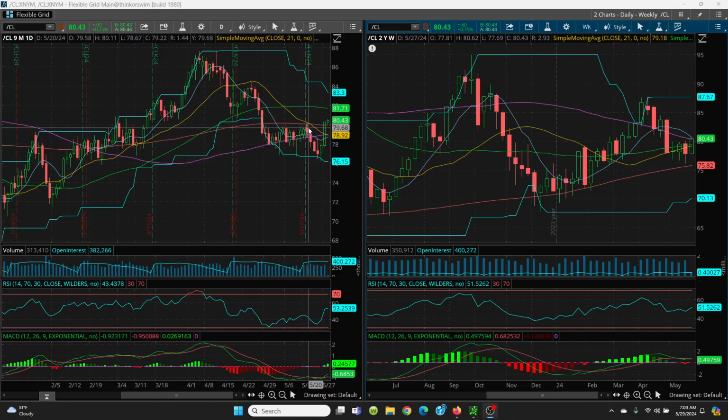Then it pulled back and put in a series of lower highs and lower lows. But last Friday was very interesting because it came all the way on down and never made it to that 200-day at 75.82. What it did was come down, and then we put in this higher high and blasted right through that 8-day, the 21-day, the 50-day, and now over that 200-day. This is very, very bullish.